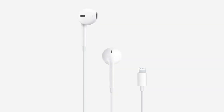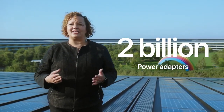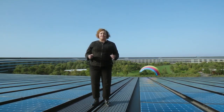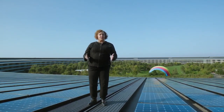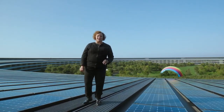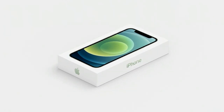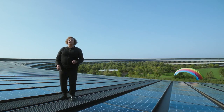Customers already have over 700 million Lightning headphones. And many customers have moved to a wireless experience with AirPods, Beats, or other wireless headphones. And there are also over 2 billion Apple Power adapters out in the world, and that's not counting the billions of third-party adapters. So we are removing these items from the iPhone box, which reduces carbon emissions and avoids the mining and use of precious materials. Removing these items also means a smaller, lighter iPhone box. We can fit up to 70% more products on a shipping pallet, reducing carbon emissions in our global logistics chain.